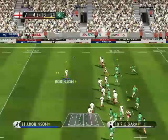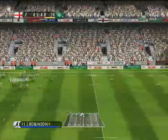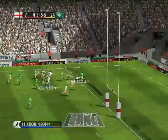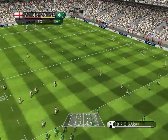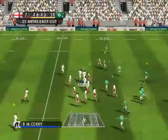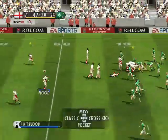The little kick off, nicely picked up. Robinson. There's the kick. And that's the right thing to do. Safety first, touches the ball down and gets the 22 drop. Up goes the drop kick. Picks it down. Kate. There it goes.